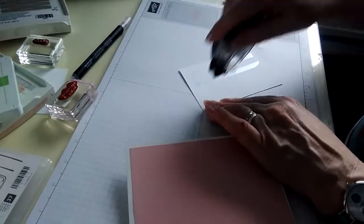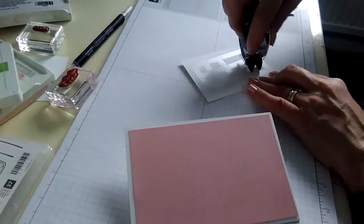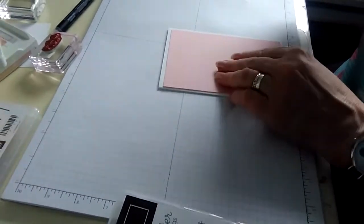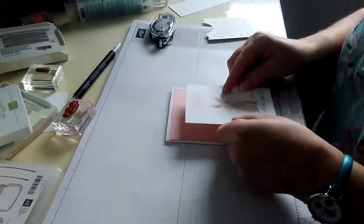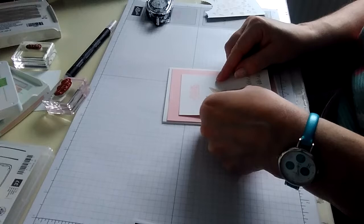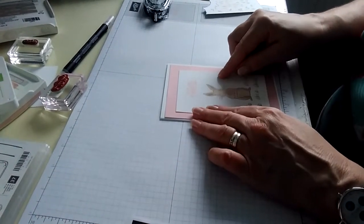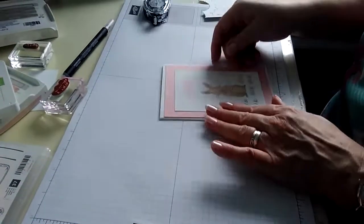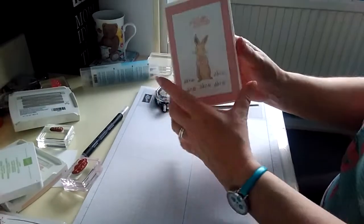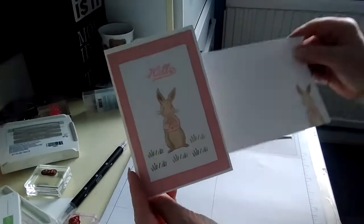So no stamping dimensionals, no big shots, no punches, just a very simple card. Which sometimes it's nice to see how we can use all the different tools, but also it's really good sometimes to just visit a nice simple card that we don't need to spend oodles of money on buying tools and things. So I'm just placing that in the centre and job done. And there's our matching envelope.